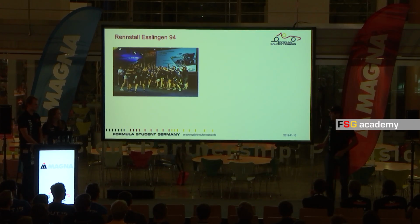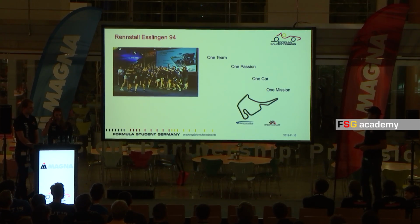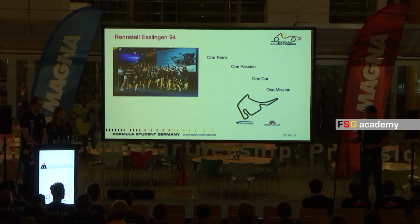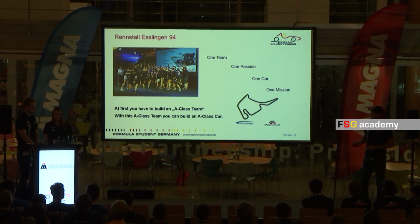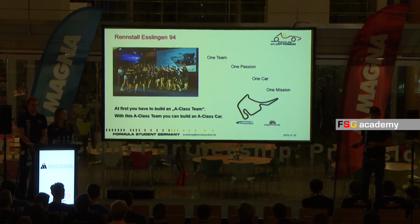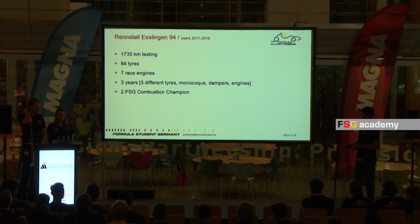I want to tell you something about Rennteam Esslingen, a little bit about the philosophy. It's one team, one passion, one car, and one mission: to win Formula Student Germany combustion with a car without any compromises. At first you have to build an A-class team, and with this A-class team you can build an A-class car. It's an easy sentence, but it's not easy to do. Therefore, a little bit of background.